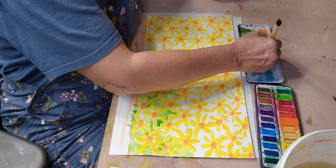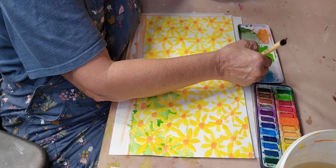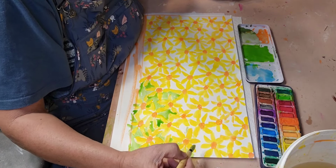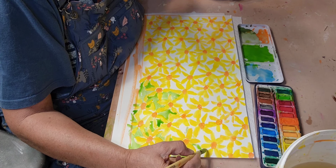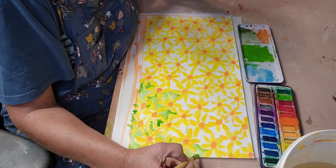A little bit of a different color on there. And I want this light green. It's kind of such a happy color, isn't it? And right now we need all the happiness we can get, don't we?